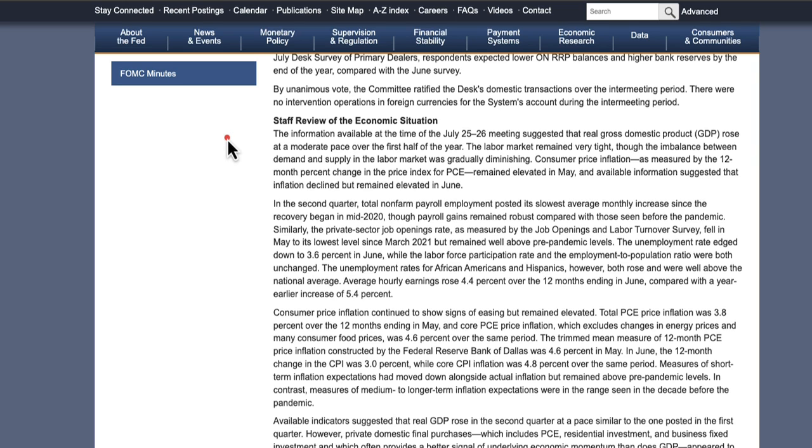There's a couple lines here that we should really just go through so that people can understand exactly why we did what we did once these were released. One of the most important things to understand is that they're talking about the data that's coming out, and then they're making decisions based upon that data, such as CPI, as you can see right here, and PCE.